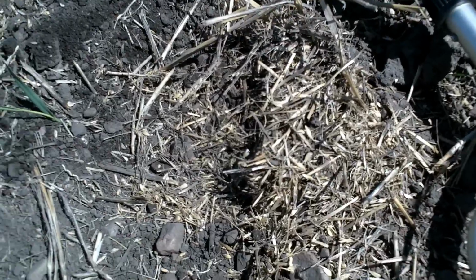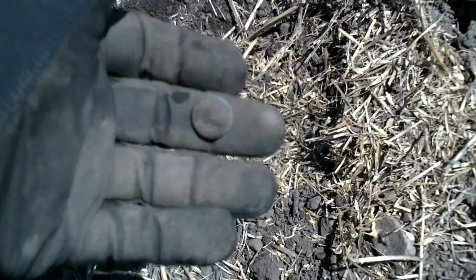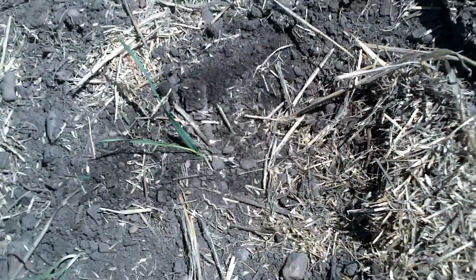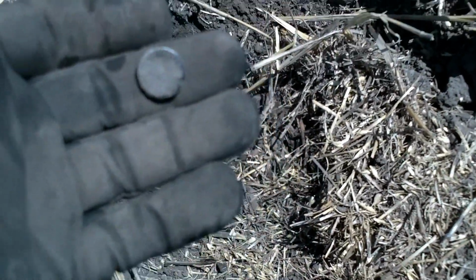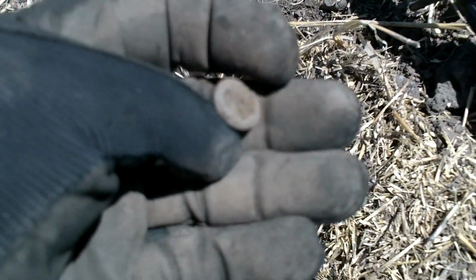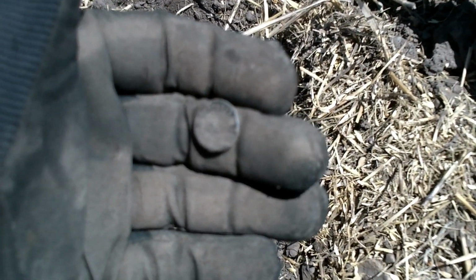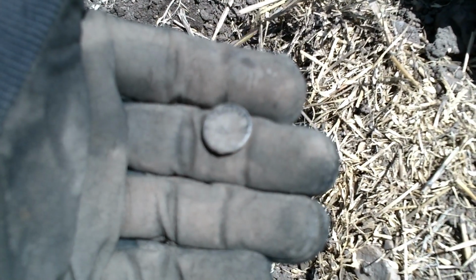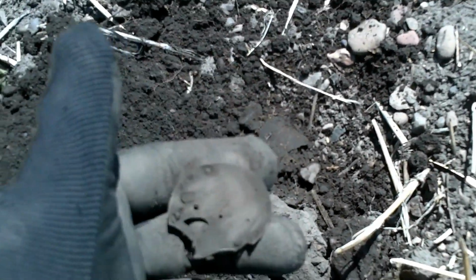Hang on. Let's see what's got on there, if anything. Oh, it's got something on there. Can't quite tell what it is though yet. I thought it was a bag seal. It was ringing up like one on this machine. Can't read that. I can't make that out. I'll have to clean it up when I get home, or when I get back to the truck at least. And I can't make it out. All right, we'll talk to you in a little bit. Okay, I found part of a pocket watch now.